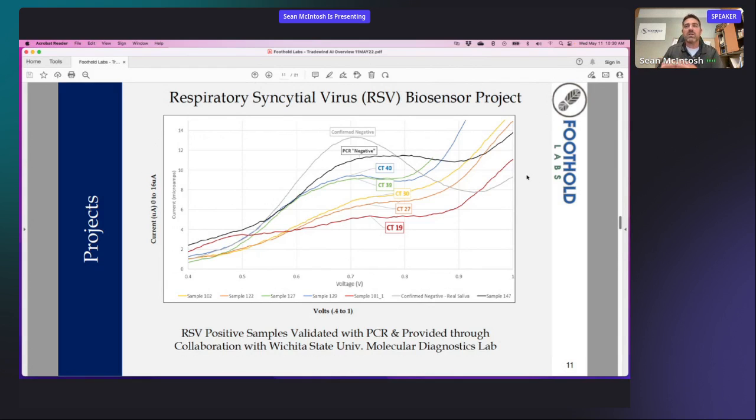Each chip right now is functionalized and made for one specific use case, like RSV or detecting THC metabolites. In the future, what we're looking for funding to do is expand that into 4 targets, basically per chip.